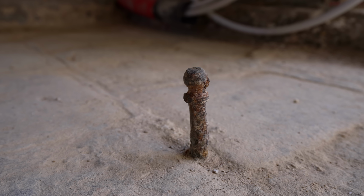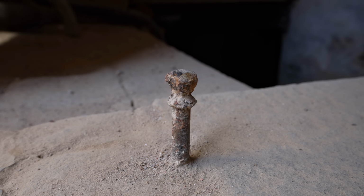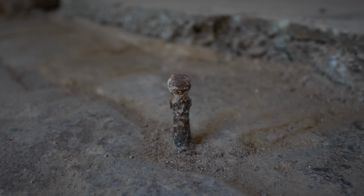The little iron rods that are in the floor, if you know, you know. If you don't, they are datum marks for when the builders decided to put concrete over the beautiful floor. Essentially they hammered them down into the joints, not actually into the stone, and they would use a level, and when they poured the concrete in, it would make life a lot easier trying to get it nice and level. So I thought I'd just mention that.